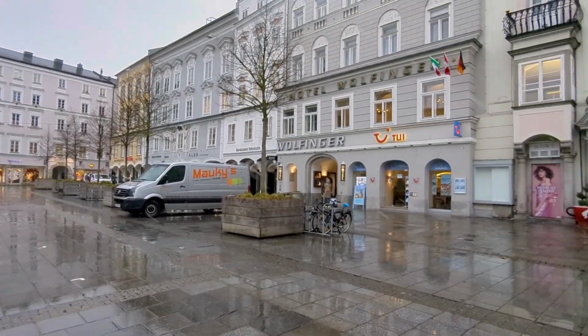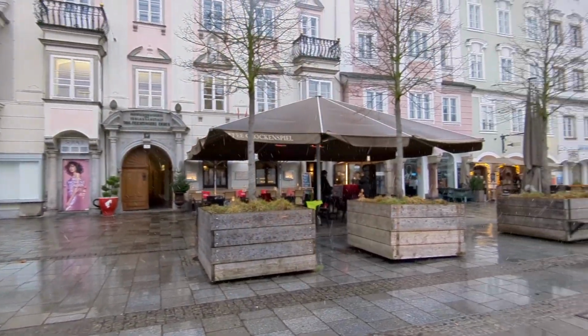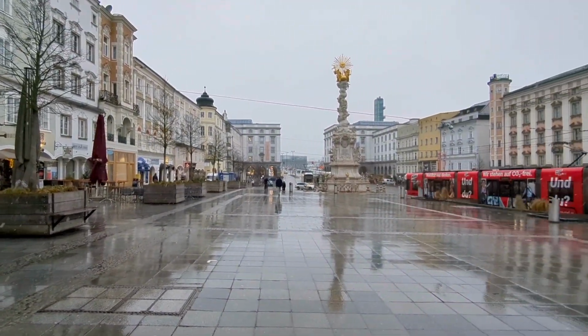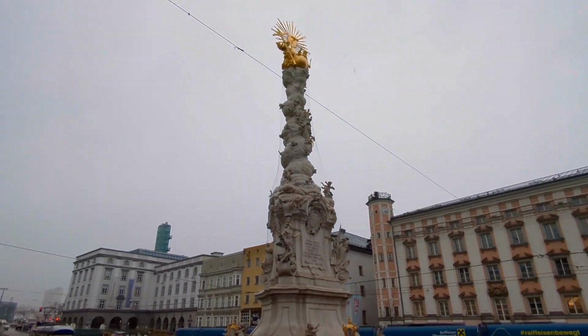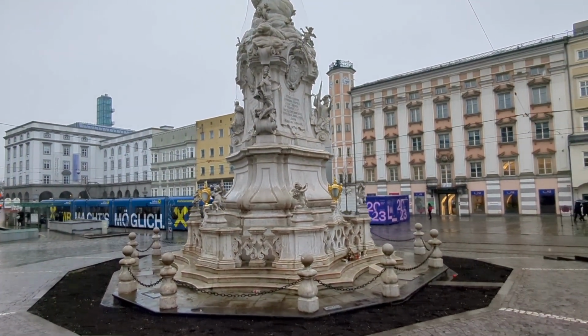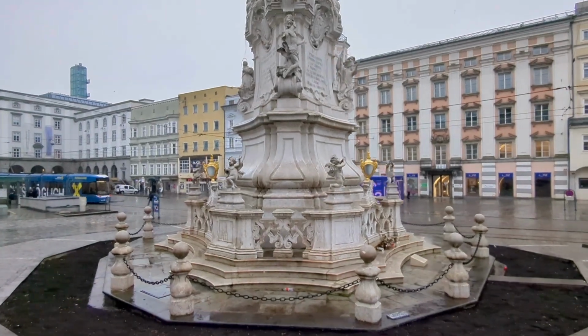Started to rain earlier, now it's turned into snow. Folks are heading home. In this part of the world, it gets dark pretty early, so it'll be full dark in about an hour and a half. So here's a closer look at the column. It is called, I think, the Dreifaltigkeit column, the Holy Trinity column.